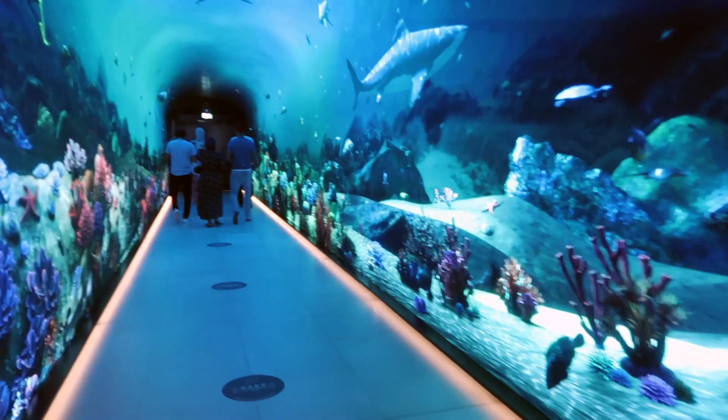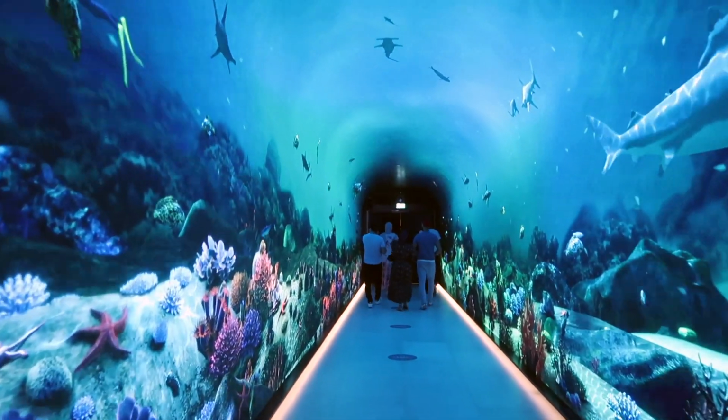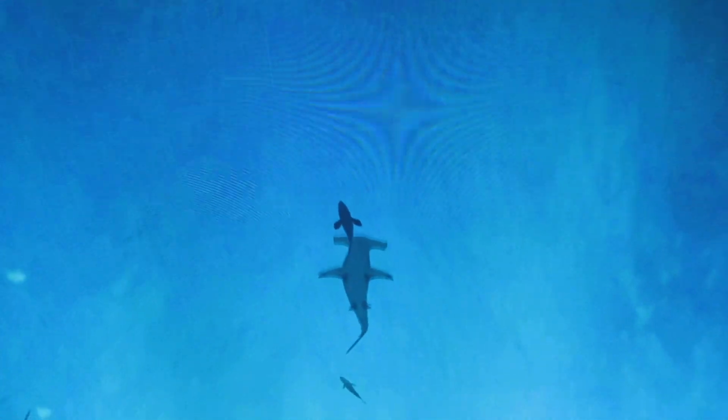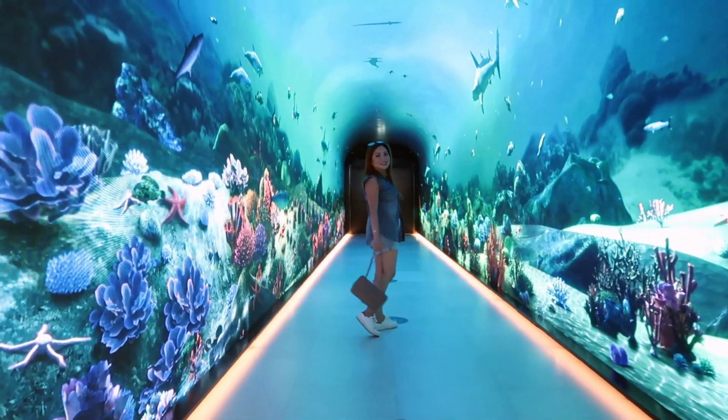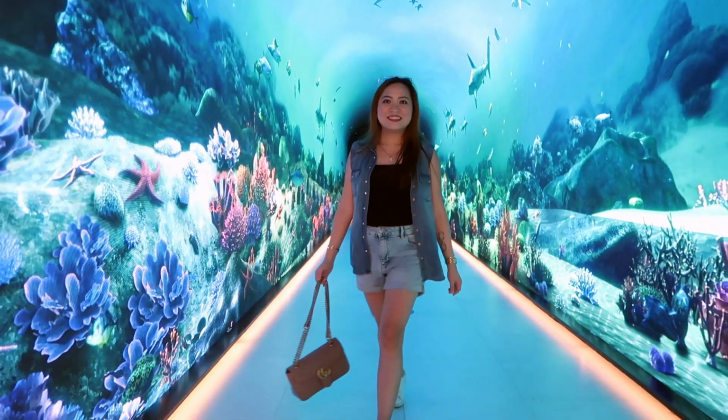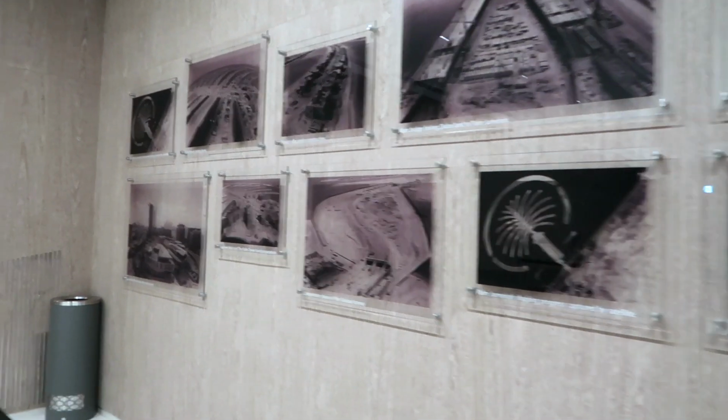Before going up to the tower, you will be entertained by a couple of attractions such as the aquarium and a short video presentation of the Palm Jumeirah's history, among others. You will also be shown a sample of a huge boulder that was used to protect the island.